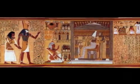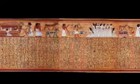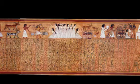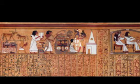This next vignette across the top of the papyrus depicts some of the future rituals that they used for the deceased. These are things that happened back on Earth. We have a rather dramatic group of mourning women here. We'll just kind of pass by them for now. Over here we have the mummy of the deceased. This is Ani's mummy, supported by Anubis.